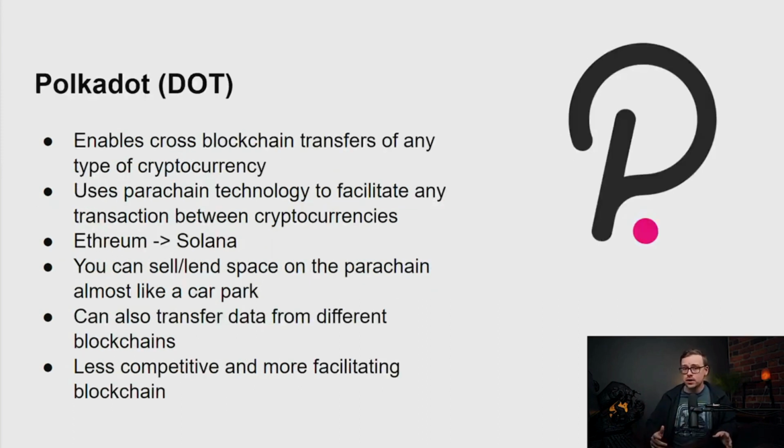Polkadot, very interesting cryptocurrency. You've got all of these competing cryptocurrency blockchain networks like Ethereum, Solana, Cardano. These are all competing against each other to be the dominant network. What Polkadot did is they came in there and they were like, you know what? We don't want to compete with them. We want to unify everyone together. And so what Polkadot does is it enables cross-blockchain transfers of any type of cryptocurrency. So if you have Ethereum tokens, but you want to transfer the value over to Cardano or Solana, that's what Polkadot theoretically enables.